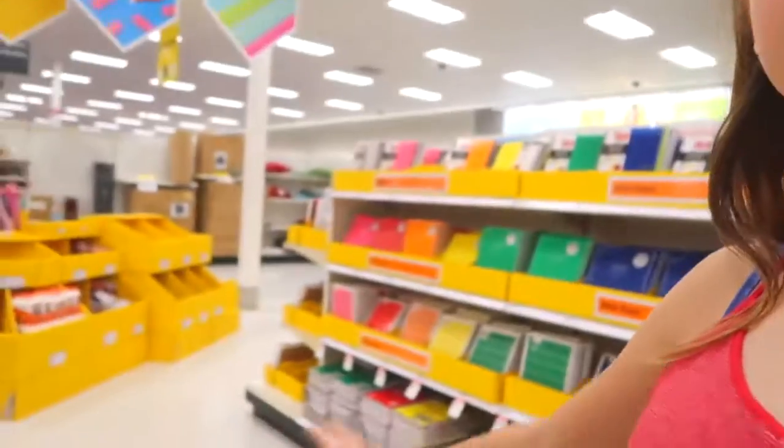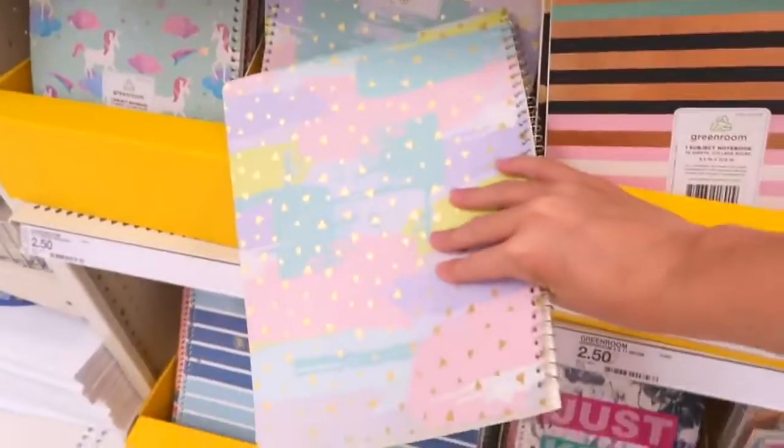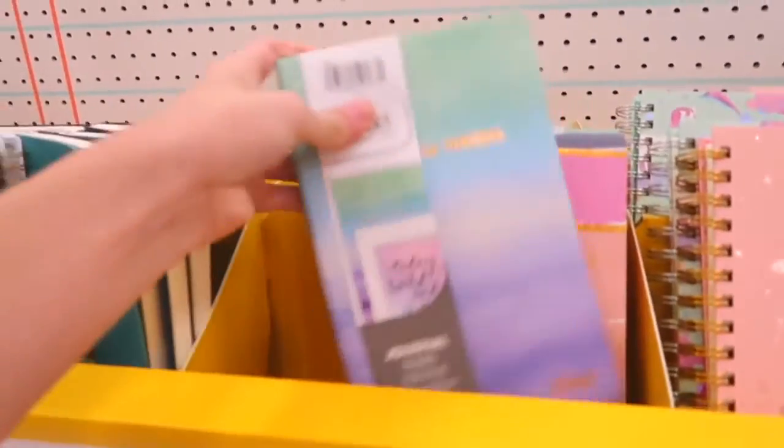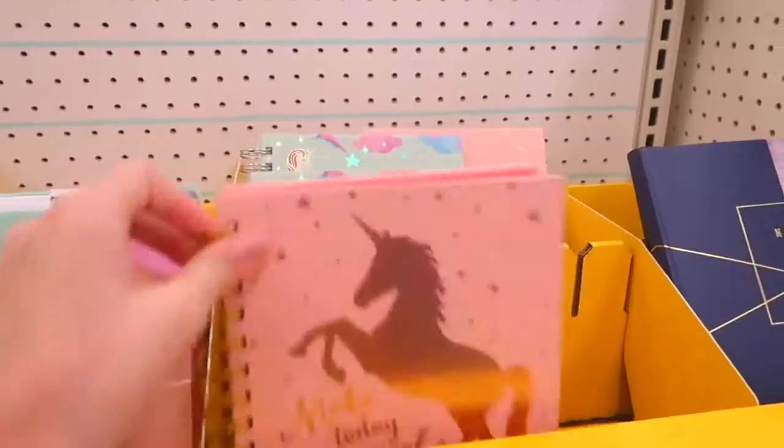They have a whole bunch of just like the plain colored ones, but look at these. Look how cute. Look at that one. It's like watercolor. That's so cute. Oh my gosh. Look, and then these are their small journals. Wait, are these planners? Yeah, these are journals. Look how pretty that one is.